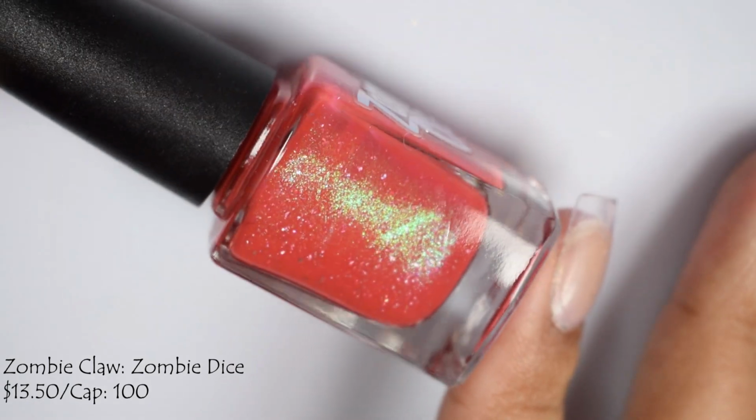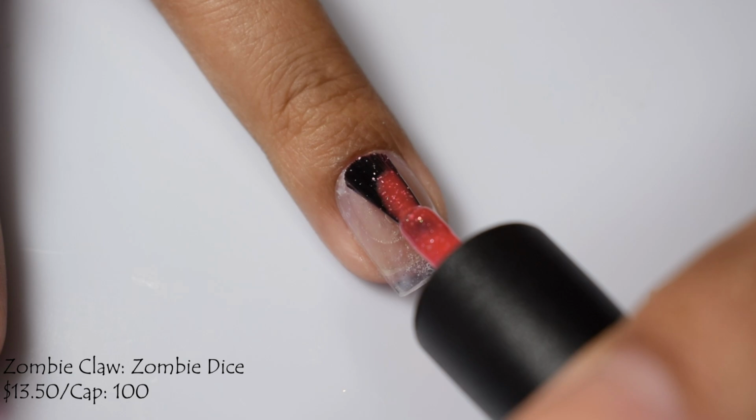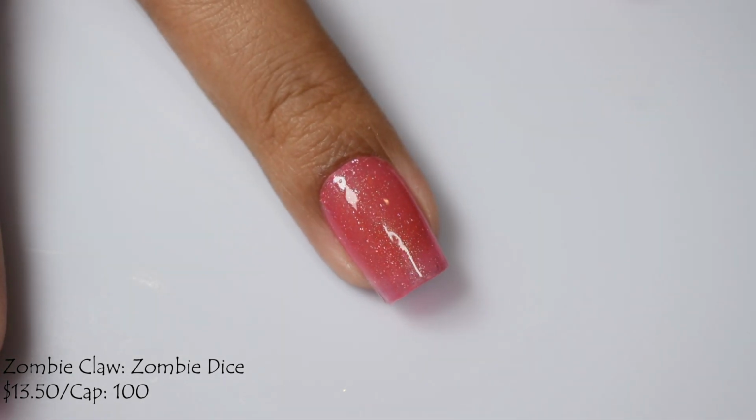Last but not least is Zombie Claw. This is Zombie Dice, described as a neon red with hollow flakes and electric blue-green shimmer. Price is $13.50 and there's a cap of 100 bottles.